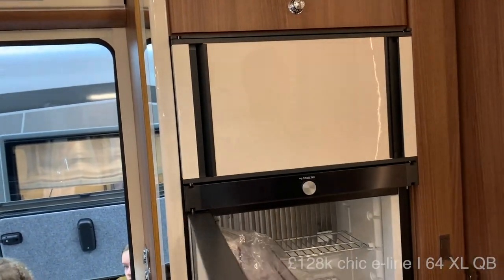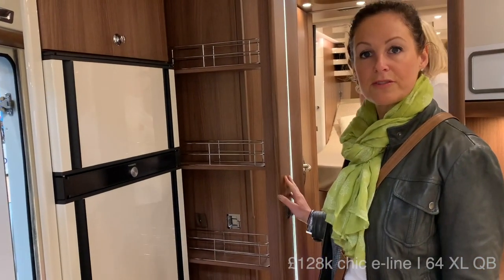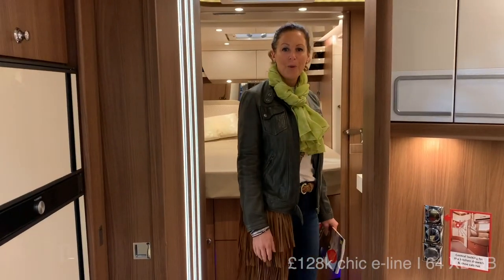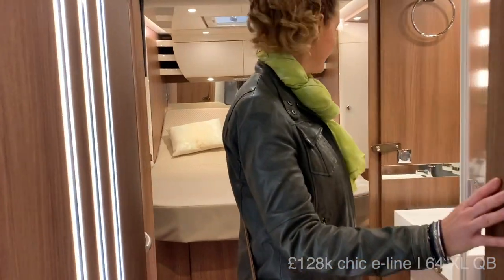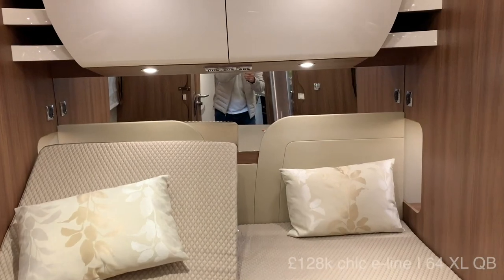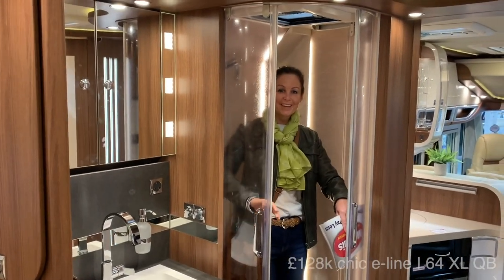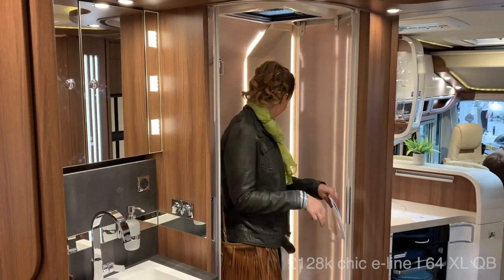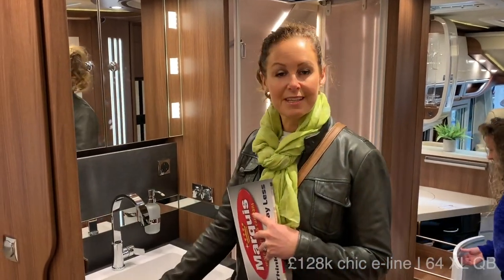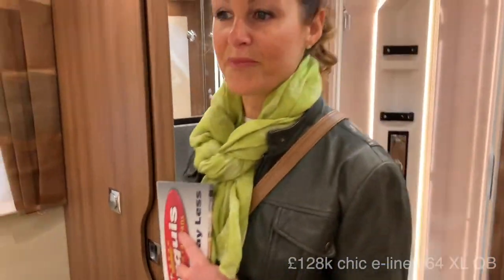Oh, so much storage. I love this. Ooh, look in here. Ooh, just move myself out of the way. Oh, this is so deluxe. Shower is huge. All the bits and pieces on it. Love it. Full size sink as well. How nice is that? This is very nice.